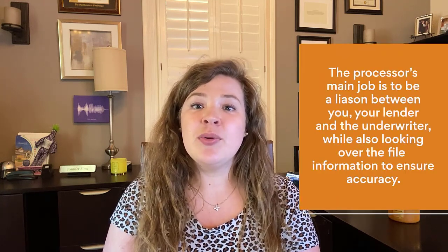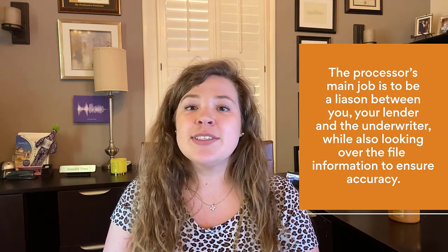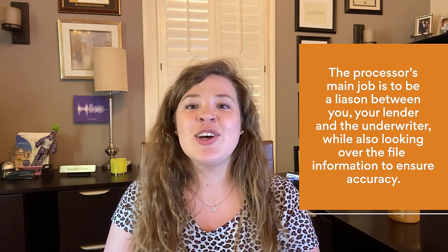You may work with the processor who will be handling your loan file. The processor will review the documentation you have submitted to ensure that the file is complete. The processor's main job is to be a liaison between you, myself, and the underwriter assigned to the loan file. The processor looks for proper calculations to ensure that the debt-to-income ratio on the loan is accurate and orders flood certificates, mortgage payoffs, and various other documents.